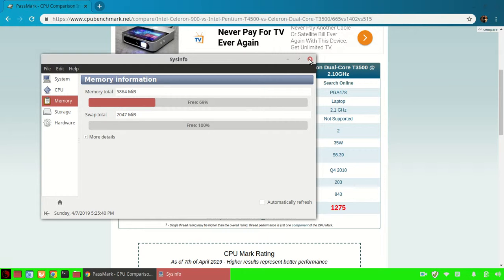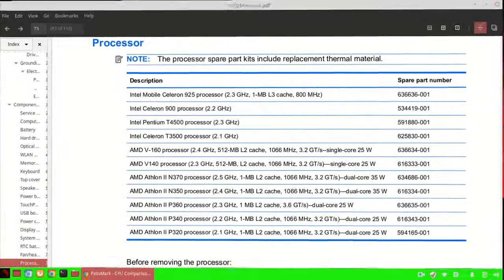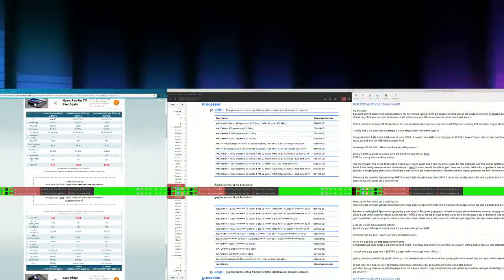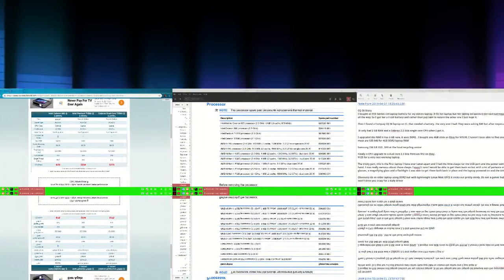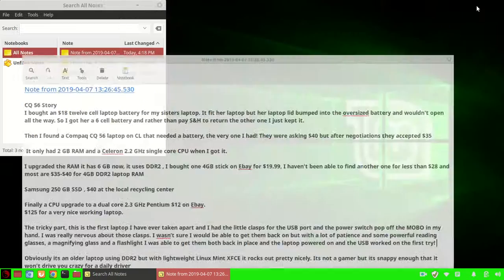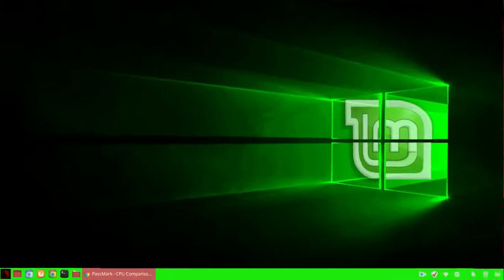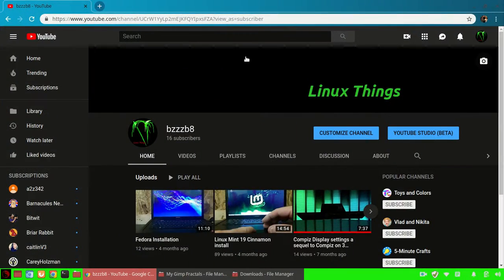So I've got roughly $125 into this system, because I didn't want to send back a battery, of all things. It's a fun little laptop. It's not a gamer, but it works, and I've got Linux Mint XFCE running on this, and that's basically what I like to do, and I just like to use the cube and stuff, and that's my thing. I like to play around with Compiz, and those of you who've watched my videos before, you already know that.